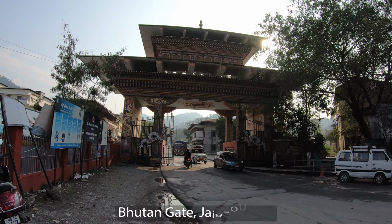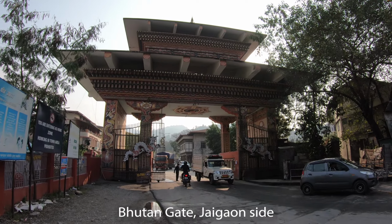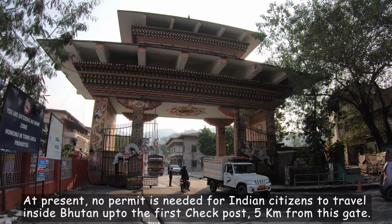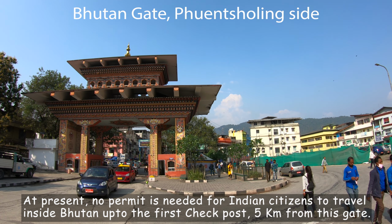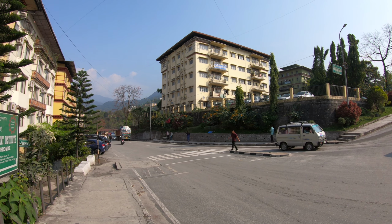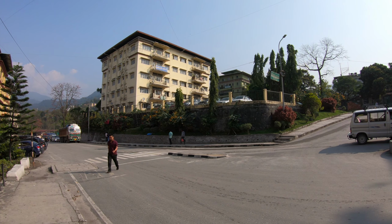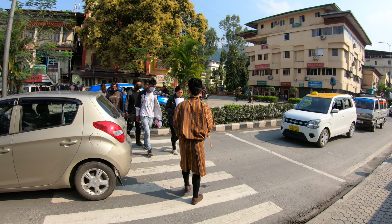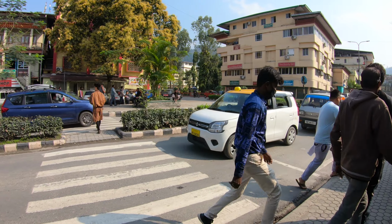Regarded as one of the happiest countries in the world, Bhutan has its own charm. As you cross this gate and enter Bhutan, you see a drastic transition. Anywhere you go, you sense tranquility in the air. There is no race against time. Traffic comes to a halt the moment you step on a pedestrian crossing.